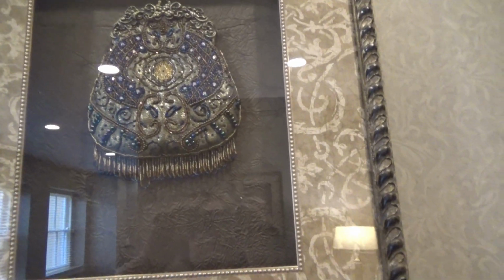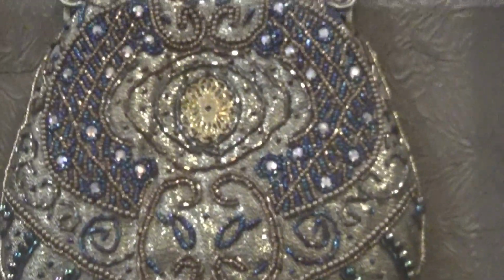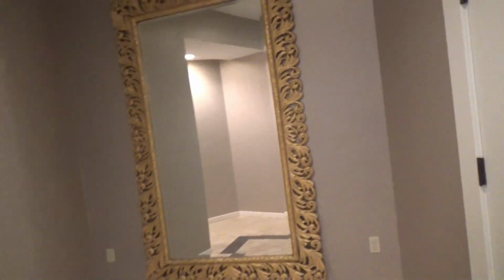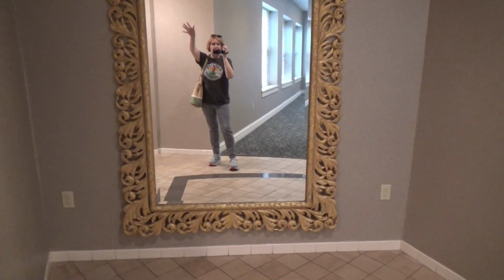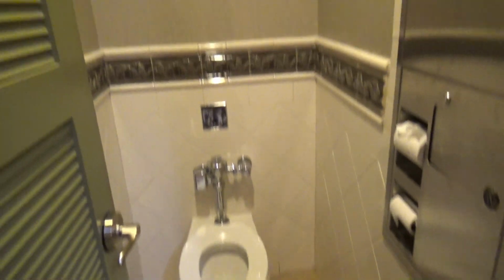Here's the other one. And again, it's in like a huge shadow box. And there's the sequined antique purse. And then you come around the corner, there's no one in here at this time. But here's like the giant mirror that you can check yourself out. Then you have 1, 2, 3, 4, 5, 6, 7 stalls. Even the stalls have this beautiful ceramic tile, it looks like grape leaves, above the toilet. It's like a normal toilet.